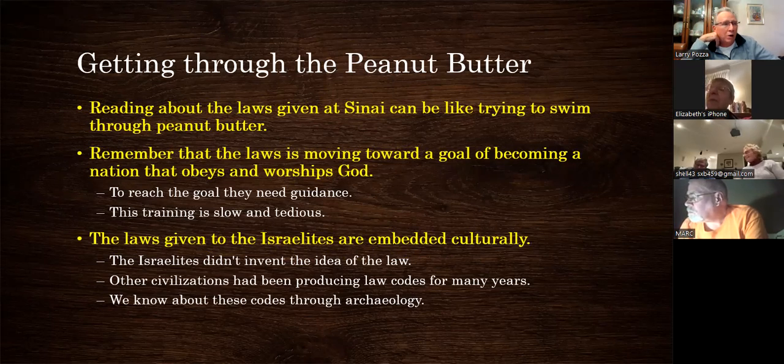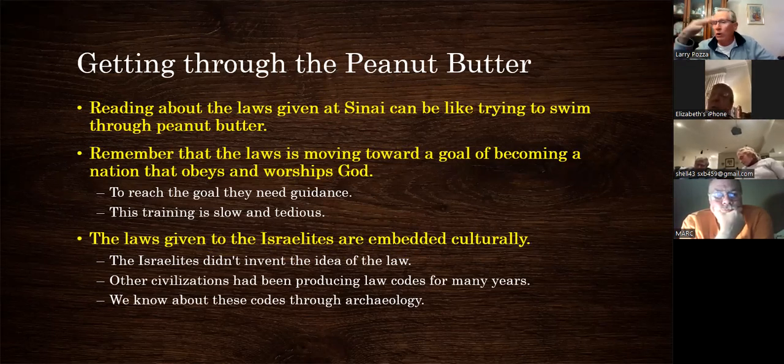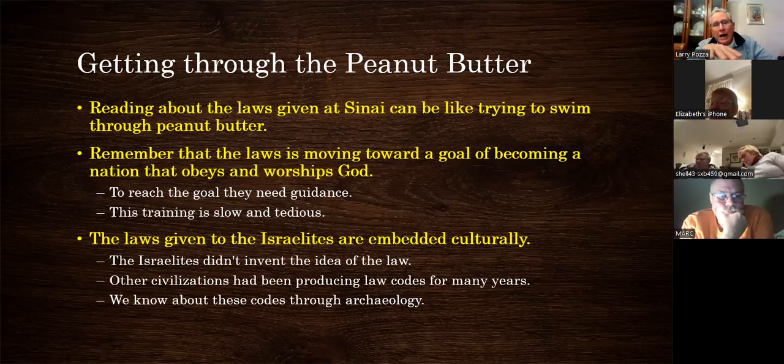This is a very slow, methodical setting forth of guidelines here. And it's important to understand that you can't get through it quickly if you're going to contemplate not only the law that is given to the Israelites, but what relevance it has to us who live all these centuries later. So the way I put it is reading through the laws that are given at Sinai is sort of like trying to swim through peanut butter. It's slow, it's sticky, but if you can keep at the back of your mind that God has a goal in mind, and keep in mind that it's to be a holy nation and a priestly nation, these laws are somehow to assist them on that journey.